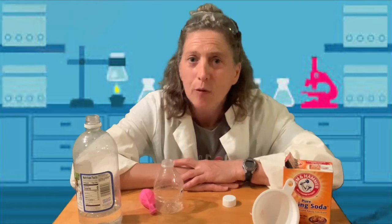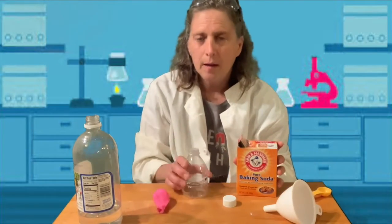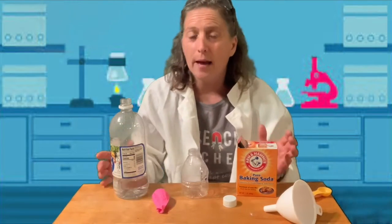Okay, so in that video we saw how different kinds of leavening agents help to make bread fluffy. But let's back it up a second and do an experiment, a demonstration of what this looks like. I have here some baking soda, a bottle, and an acid, vinegar. Baking soda, when I add it to the acid, something's going to happen.